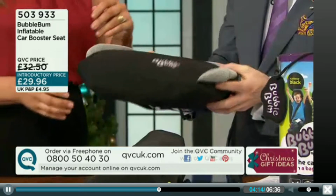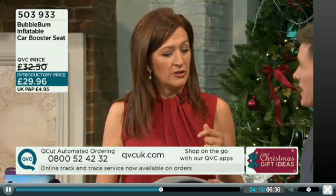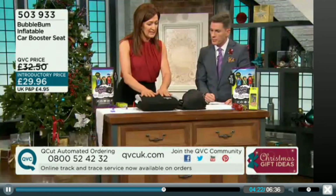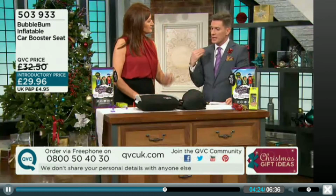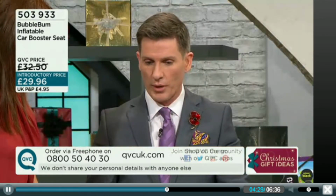Could you take this out of the car and take it into, like, the cinema or something with the kids for them to sit on? Well, you could do. But it is specifically for the car. You could use it in other ways, couldn't you? You could indeed. And I was just going to say, in the back of the car, you're giving them the booster seat so the seat belt fits safely around them.